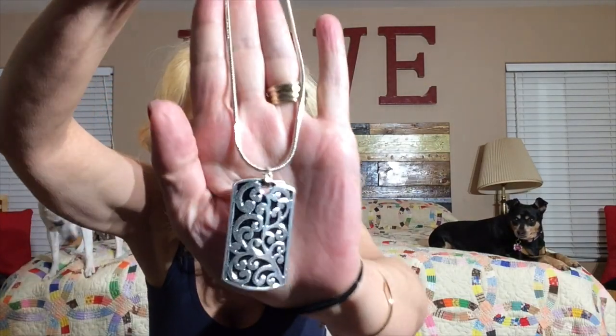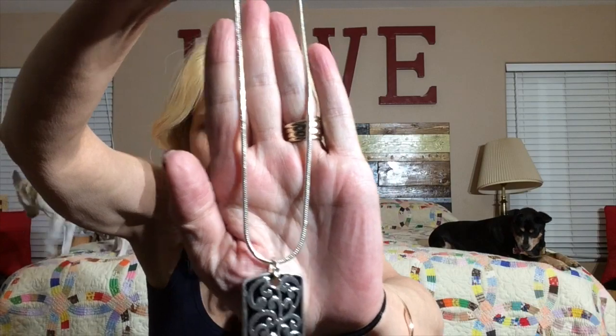So that's the necklace. And look at that chain. That's really a nice chain. I don't know though. Kind of big. Okay, let's try jewels number 2.